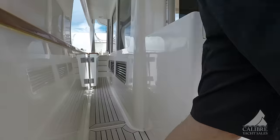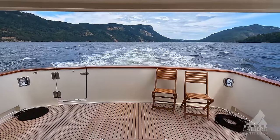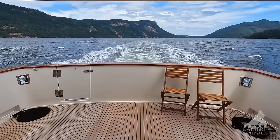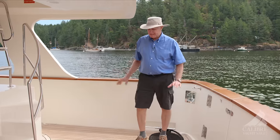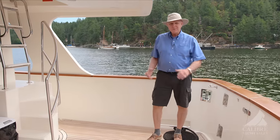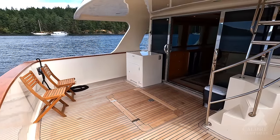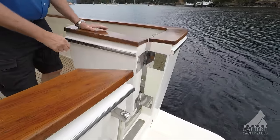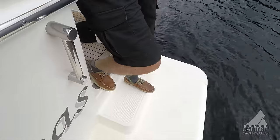Like that a lot. Now back in here, look at the size of this cockpit, will you? You could put 4-6 people back here very comfortable with some collapsible teak chairs and maybe set up some teak tables and have a real comfortable warm gathering right here in this big cockpit. Another way to board is through this transom gate and stepping down onto this big swim grid.